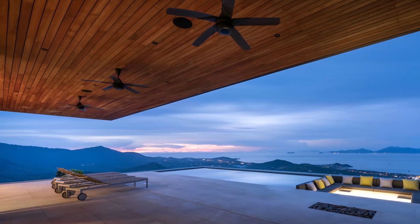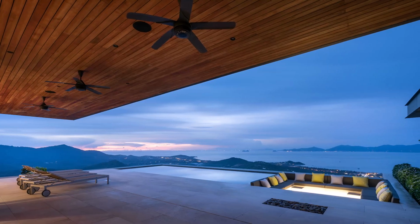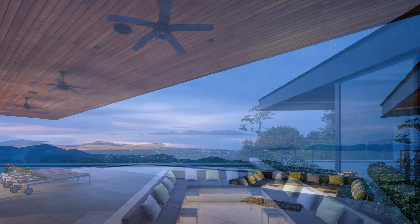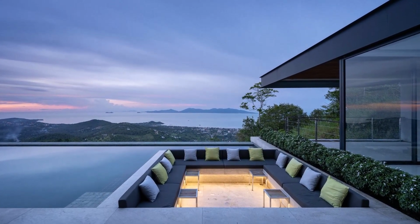The ingenious solution lies in the combination of materials and techniques. The first and underground floors utilize a strong concrete foundation with strategically placed long cantilevers at the corners.